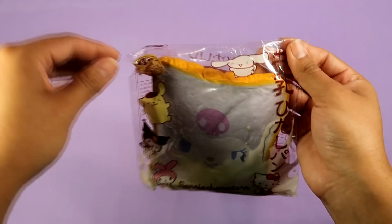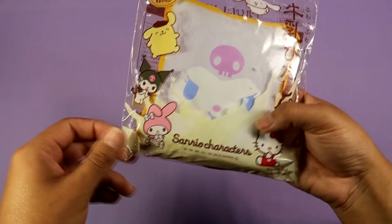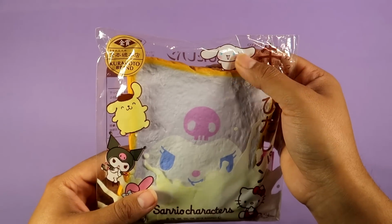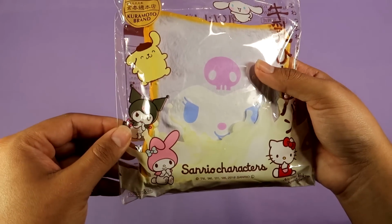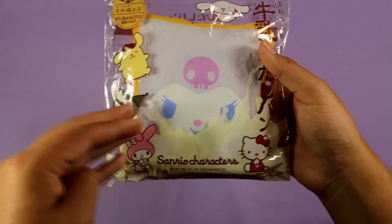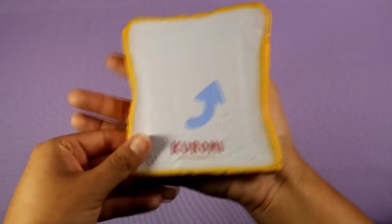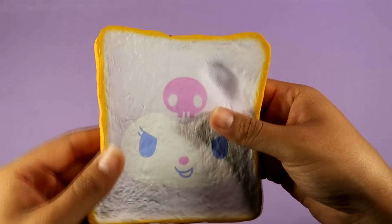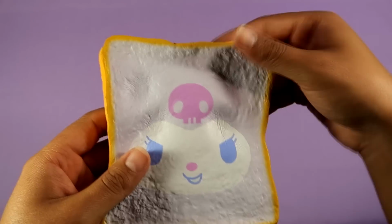Next, I have this Ibloom collaboration with Sanrio. And they had a lot of these little toasts with each of these characters. They had a Hello Kitty one, a My Melody, I forgot her name, a Pom Pom Pudding, I forgot his name too, Cinnamoroll. And I got, ironically, the one whose name I can't remember, Kuromi, I think? I did consider getting Pom Pom Pudding, but I don't think the smells would have been enjoyable for me. She, from what I read, is grape flavored.